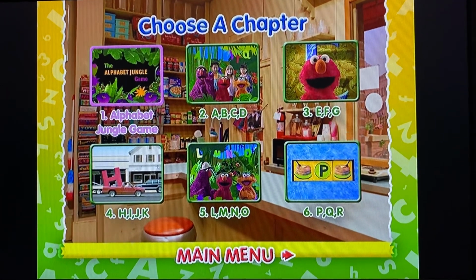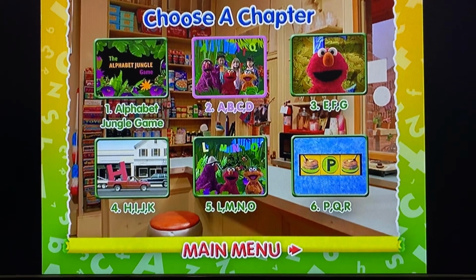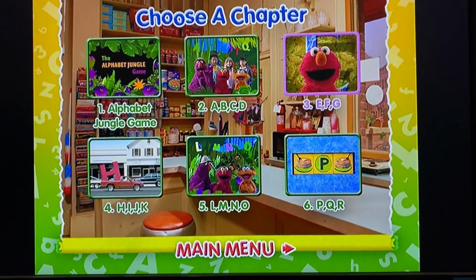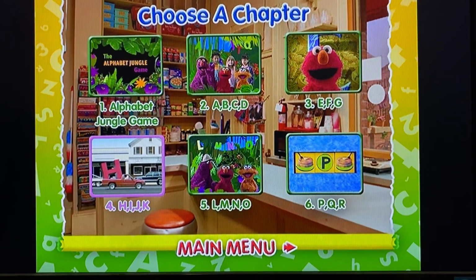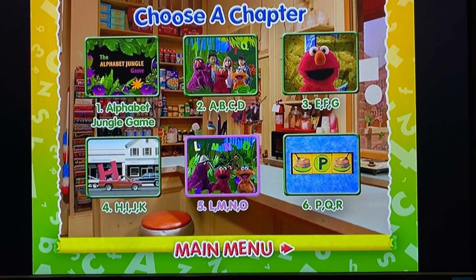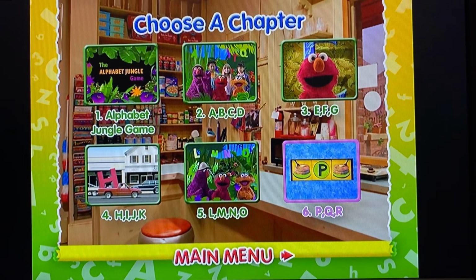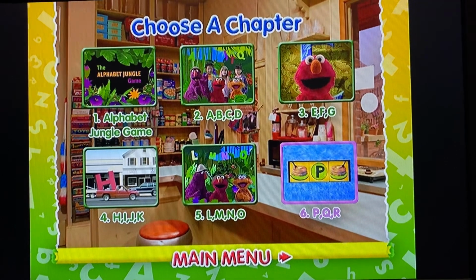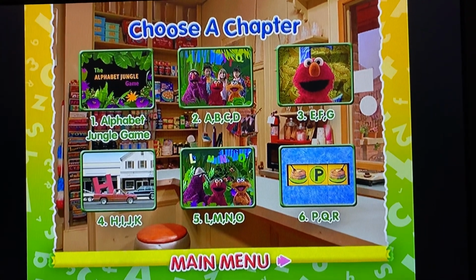So the first page of chapters consists of Alphabet Jungle Game, A, B, C, D, E, F, G, H, I, J, K, L, M, N, O, P, Q, R. I like how the thumbnail for P, Q, R is the letter P menu with the pancakes verse. Makes me hungry for pancakes.